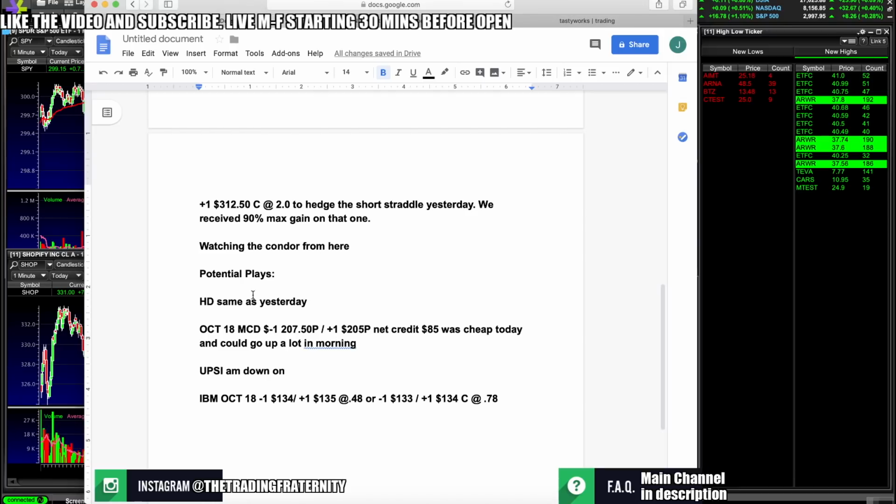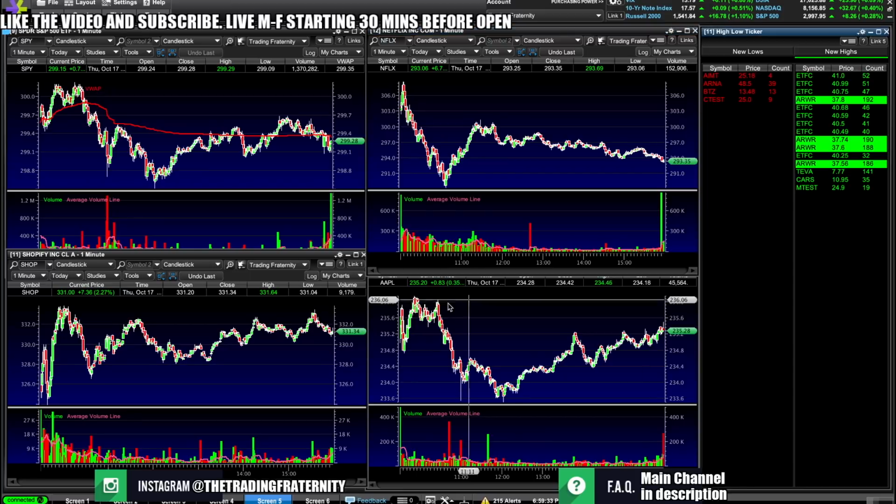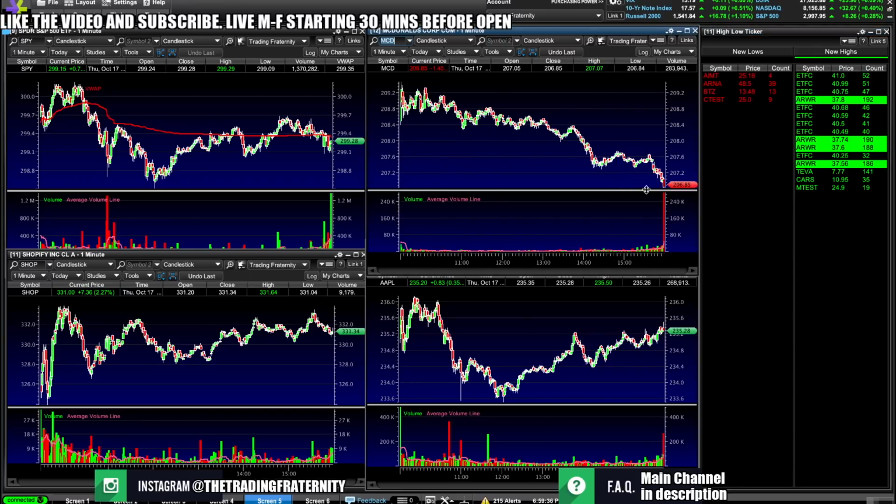And again, these are potential plays. I did not make these. These are just stuff you could look at, stuff that I look at, and I'm keeping up, and I'm looking at these, but I haven't made a move on them. But October 18th credit spread, sell the 207.50 put, and then buy the 205 put. So this would be a bullish play, or essentially it's going to come up.